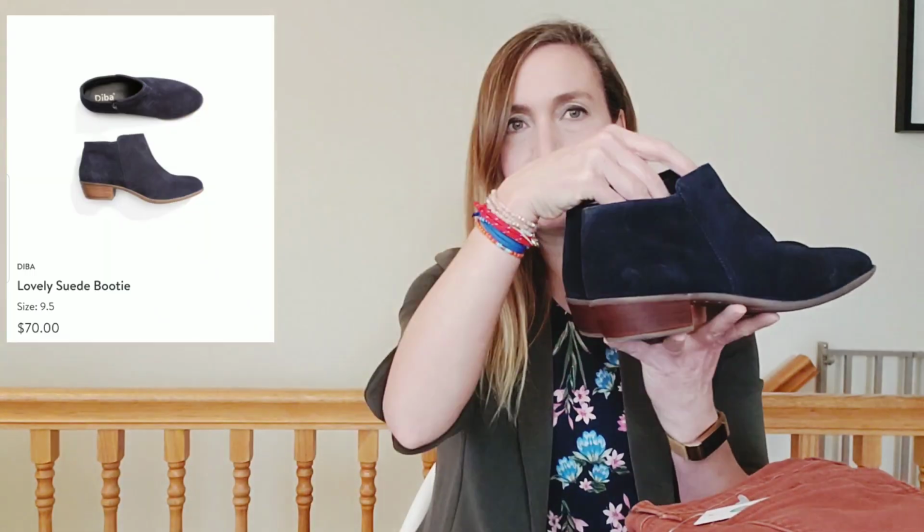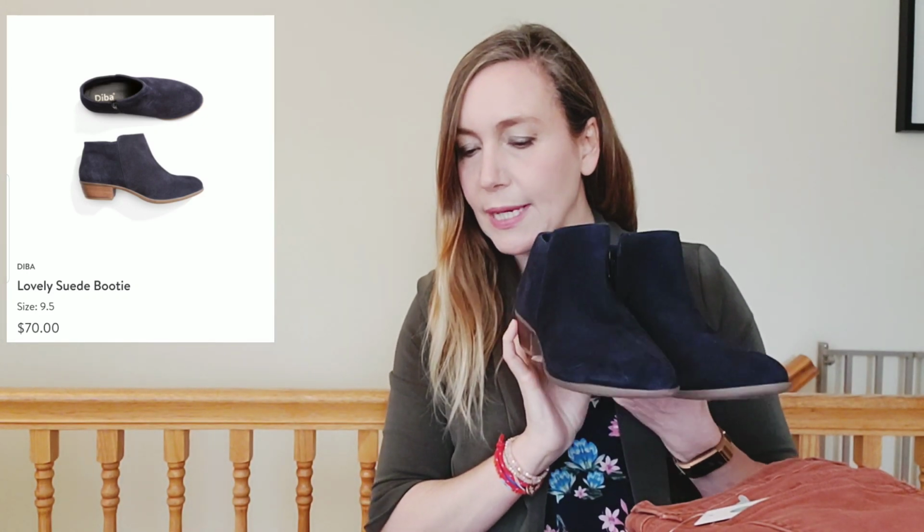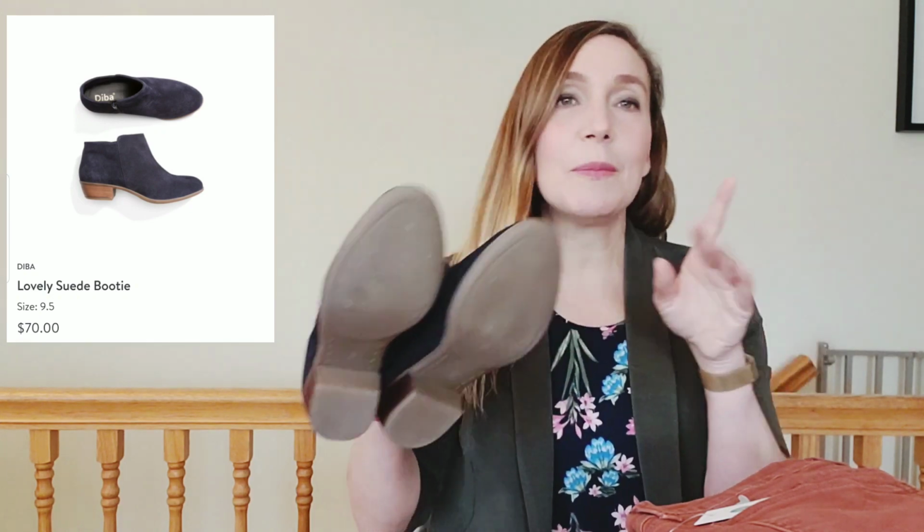All right, so I will get started with the ones that were in the fix, and then I'll show you the items that will be reviewed that were part of these shop your looks. The first one I'm going to show you is the DIBA Lovely Suede Bootie. This is $70. These are a size 9.5. I will not be keeping these, and I'll explain why in the individual review of it.